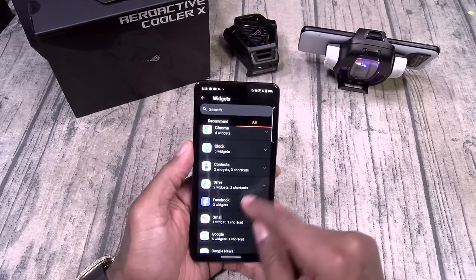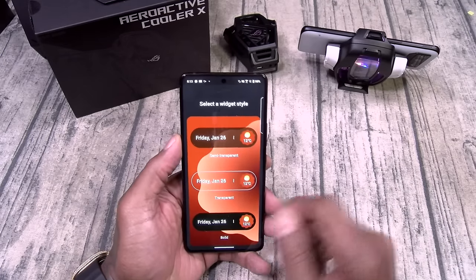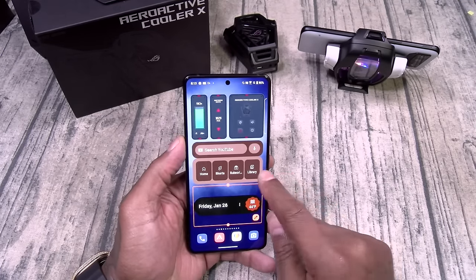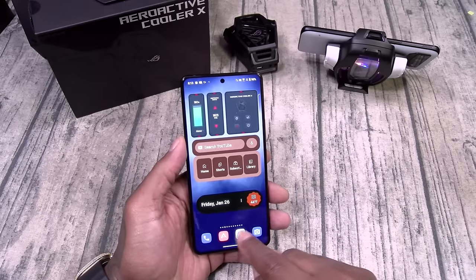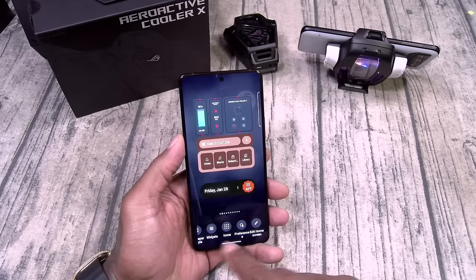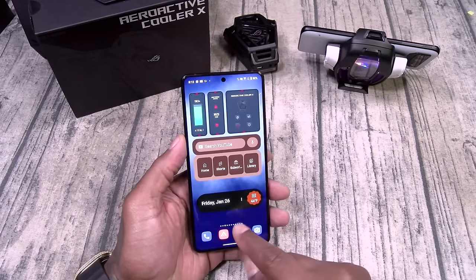Okay, I didn't like that. All right, so we do a little Google right here. Okay, leave that right there. Stretch that out. Bang. Okay, so now when you long press on stuff, let me exit that. When you long press, you got your wallpapers and style, widgets. You can change your icons. Okay, preference. Okay, home screen. All the stuff we already went through.